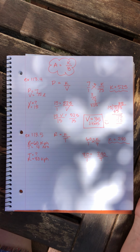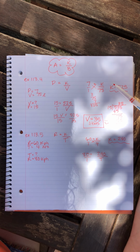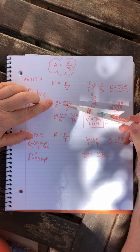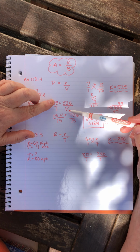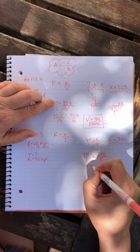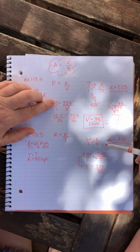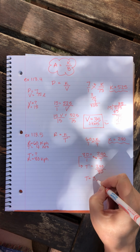Now, here's a thing that you can use as a shortcut. Here we cross multiplied. We saw that we ended up with 525 times this, and then we divided both sides by the 15. What we ended up doing basically is the 15 and the V changed places, which makes sense because they're in the same part of the cross multiplying. What we can do as a shortcut to the algebra is we can just let these guys trade places. And so we can say T equals 240 over 80. I'm just cutting out a step or two, but once you understand how cross multiplying works, you'll see that that's perfectly logical. We get that T equals 3 hours.